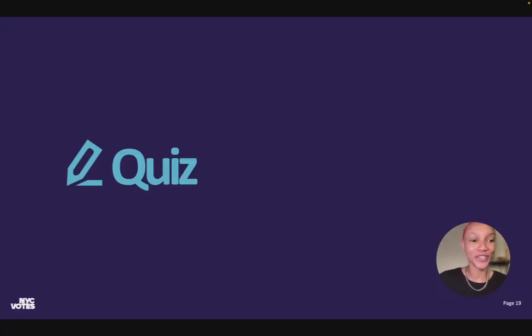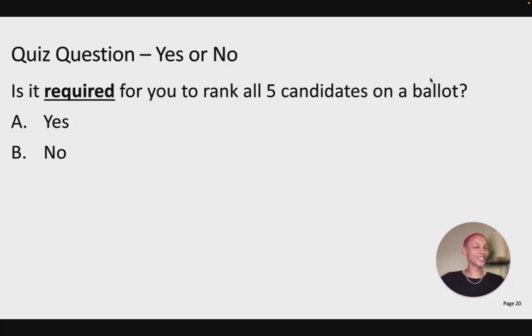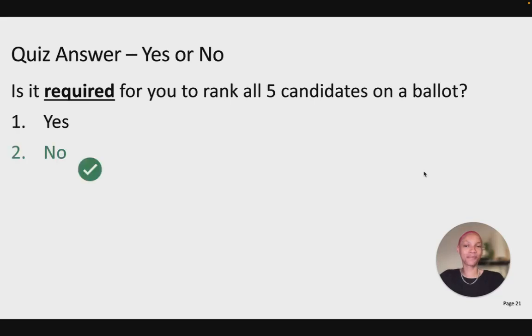Okay, quick quiz question to see if you've been paying attention. Yes or no? Is it required for you to rank all 5 candidates on your ballot? Nope. You can rank up to 5, but if you only have 1 choice or 2 or 3 or 4, you can rank those as well. You don't have to use all 5 choices.